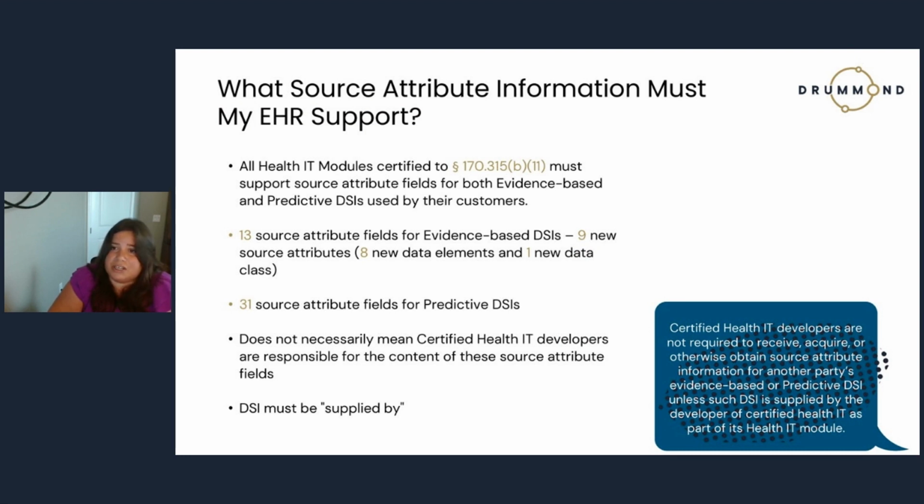So what source attribute information must the EHR support? All health IT modules that are certified or attest to B11 must support source attribute fields for both evidence-based and predictive DSIs. There are 13 source attribute fields for evidence-based and 31 source attributes for predictive DSIs. This does not necessarily mean that the certified health IT developer must populate the content of those source attribute fields if they do not supply the decision support intervention. If you supply it, then you will be required to provide up-to-date content for that source attribute information. But again, EHR developers must provide some method for users to record the source attribute information as necessary. Next slide, Eric.